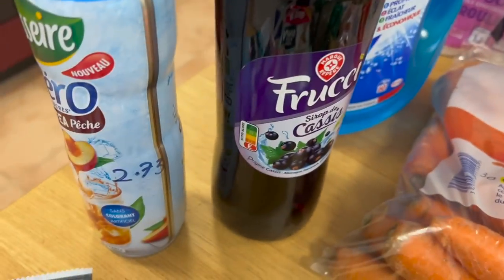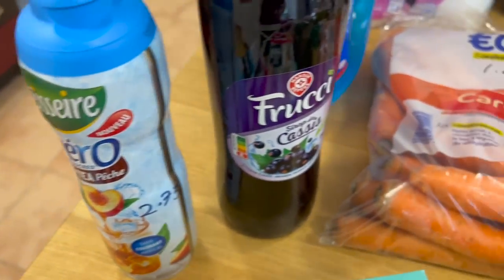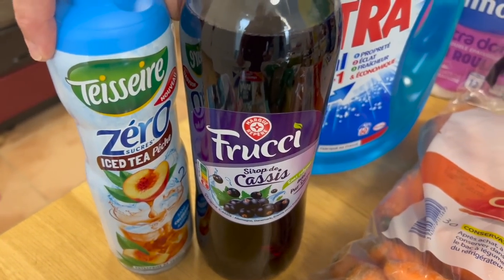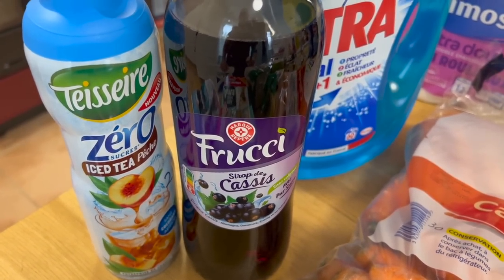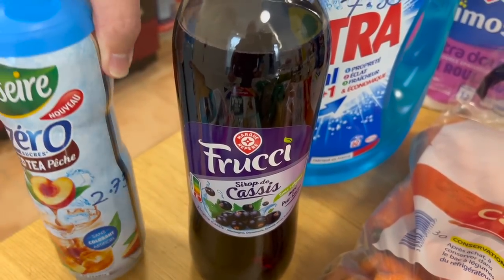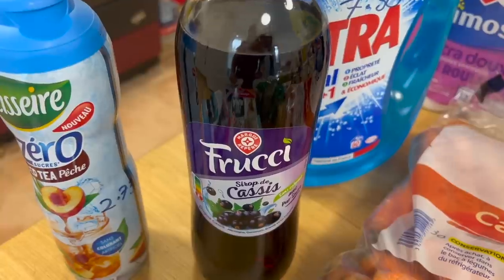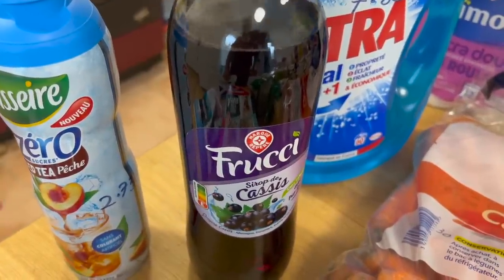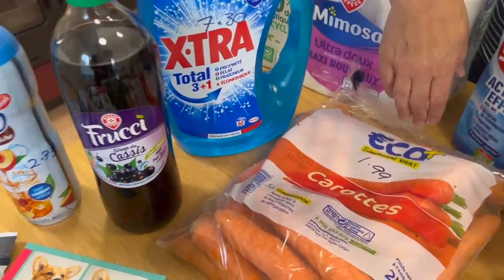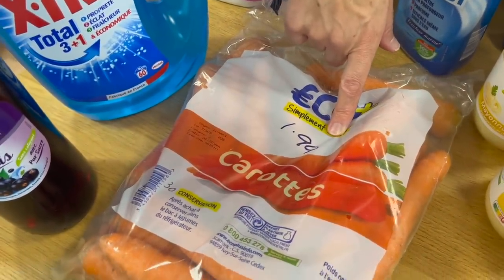Here, these are drinks. These are soft drinks. People in the UK, you know what this is. We call this cordial or squash. This is peach squash. This one's a sugar-free one. And that one was £2.73. This one, oh so delicious. British people know this as Ribena, a big supermarket-owned brand one, of £2.49. I've got some carrots, £1.99 for 2 kilos.